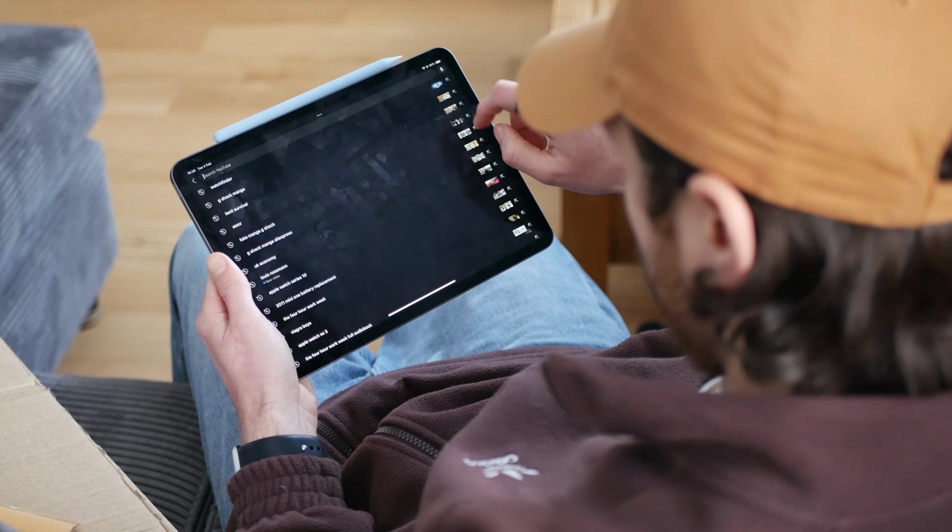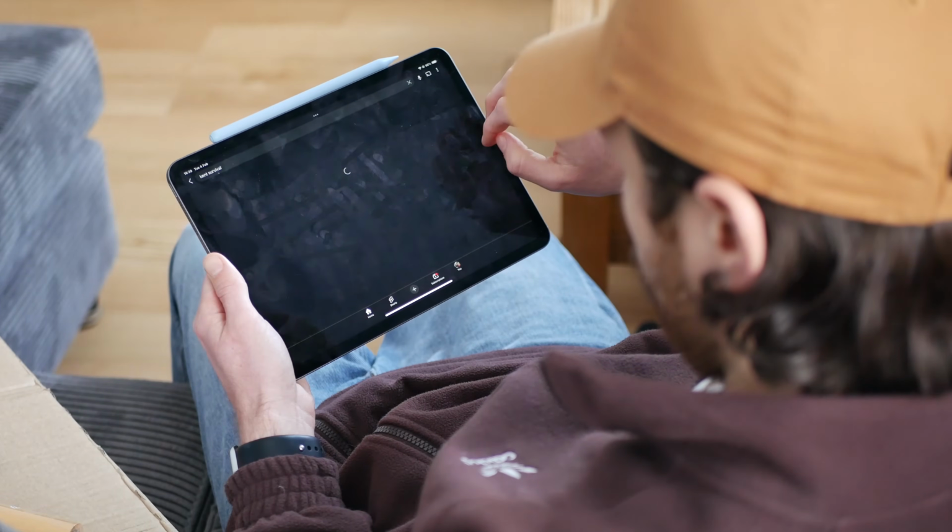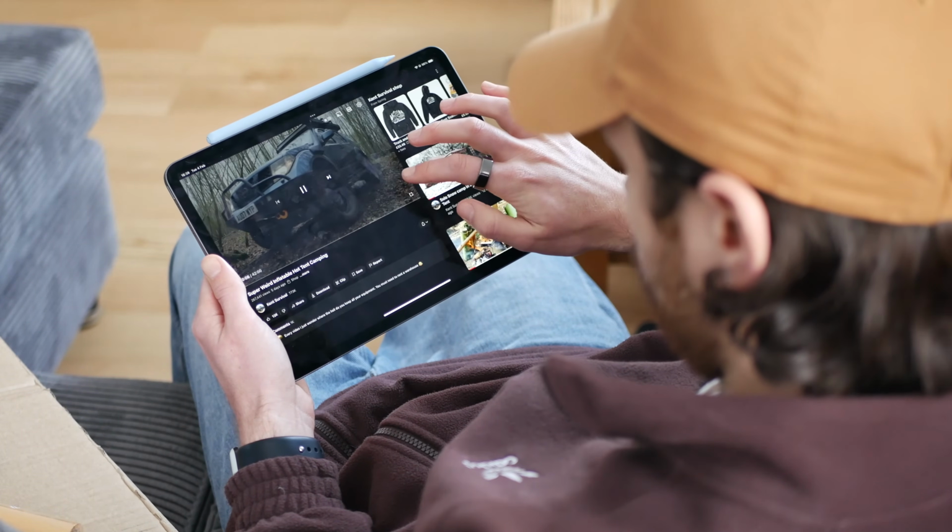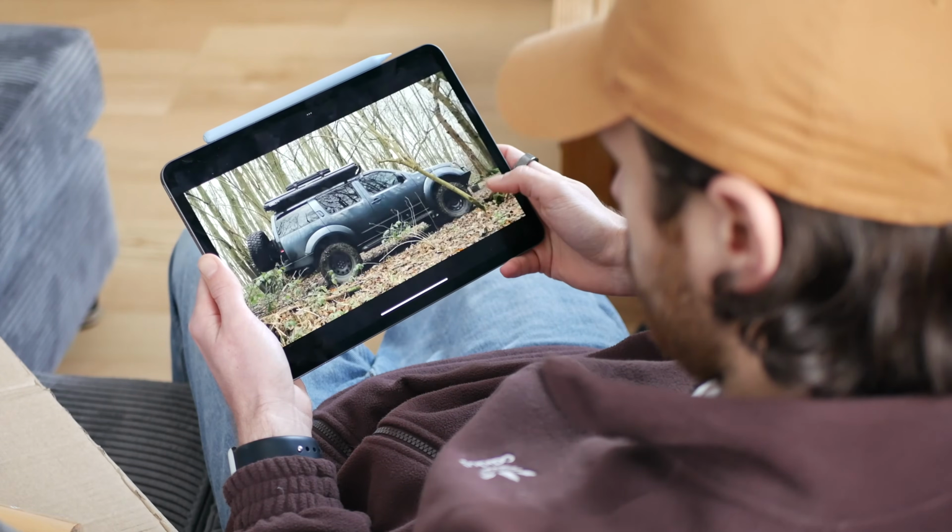In this video, I'll give you a full overview of how the 2018 iPad Pro holds up in 2025, so you can decide whether or not you want to pick one up for yourself. Starting off with what's most important, and that is the day-to-day performance of this thing. So the performance is absolutely awesome, even now.